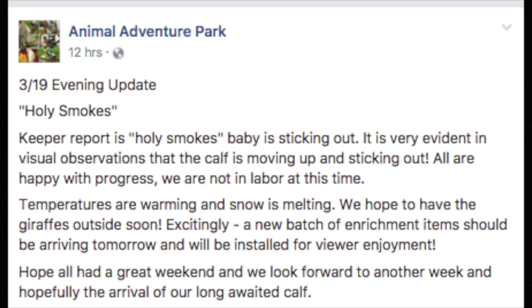Holy smokes. Keeper report is holy smokes. Baby is sticking out. It's very evident in visual observations that the calf is moving up and sticking out. All are happy with progress. We are not in labor at this time. Temperatures are warming and snow is melting. We hope to have the giraffes outside soon. Excitingly, a new batch of enrichment items should be arriving tomorrow and will be installed for viewer enjoyment. Hope all had a great weekend and look forward to another week and hopefully the arrival of our long-awaited calf.